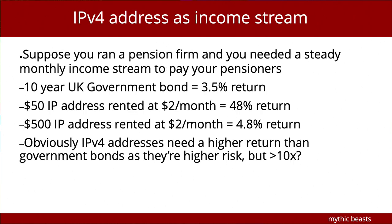So, here's a question. Suppose you ran a pension fund and you needed a steady income to pay for your pensioners being retired. At the moment, you buy 10-year government bonds that return 3.5%, whereas you could buy $50 IP addresses that return 48%. And if they cost $500, they'd still return 4.8%, which looks pretty good compared to government bonds. That's a question for your finance director. Right, how high can the price of an IPv4 address go? If you take Amazon's $3.60 price, it's even better, right?